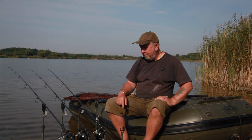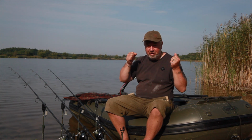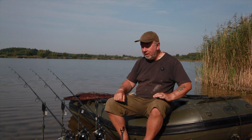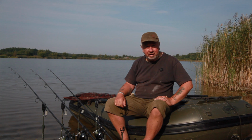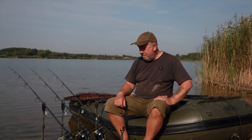So I've had to put the rod down in the boat, grab the line, and hope I was biting for the right one, which I did. So I bit the rig off, threw that in the boat, and played the fish, and finally got it. So I'll show you that in a minute. Not a monster, 15 kilos, 32 pound. But yeah, that was it.